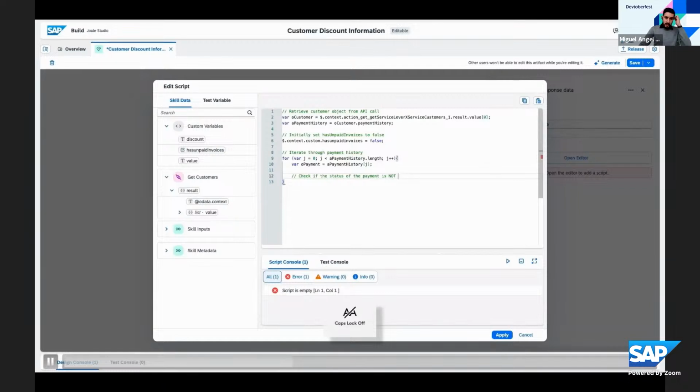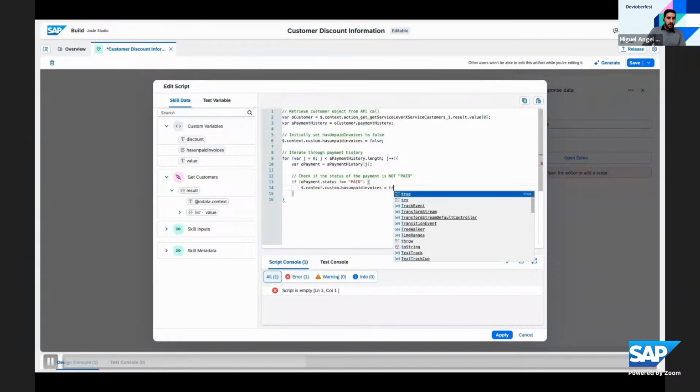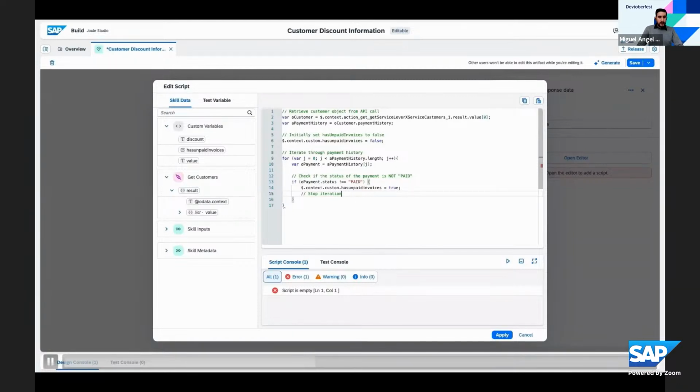So here in the script, we're going to check also the status of the payment. And in case that it is not paid, we're going to do this modification. Good. Here is the condition. And if the value is different than paid, that's where we're going to change this has unpaid invoices variable and set it as true to be able to identify it. Also, once we have identified it, it's not worth continuing through the iteration of the payments, so we will stop this iteration in order to save some time in the consumption of this verification.